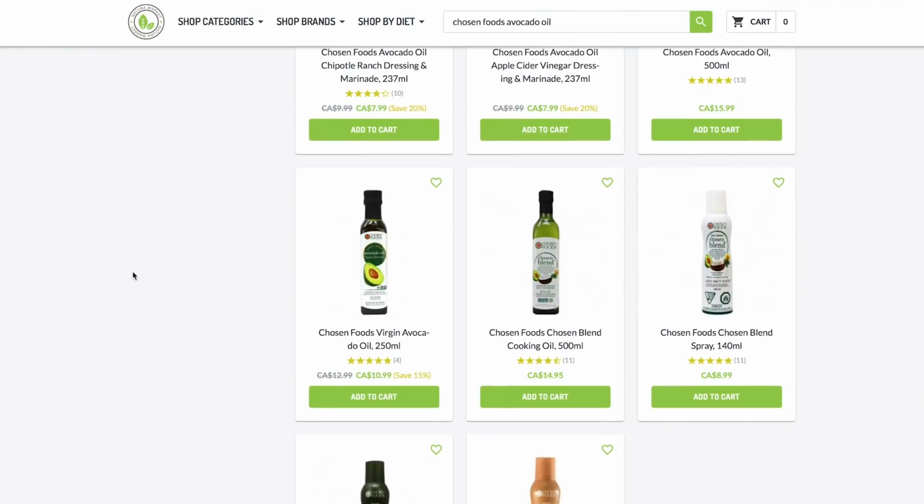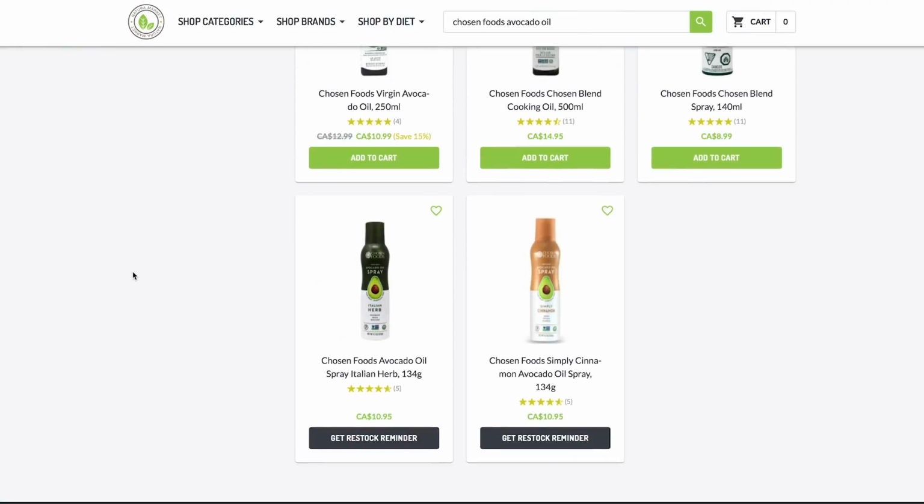And then we have Chosen Foods avocado oil. Okay, avocado oil is obviously fairly abundant, but Chosen Foods is one that we have here in the States, but you can also get it in Canada. Now, I talk about it on a lot of my Thrive Market videos, so this would be a good one that you can get through NATURA as well.